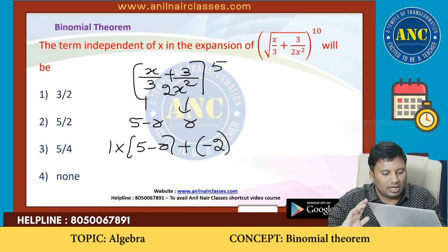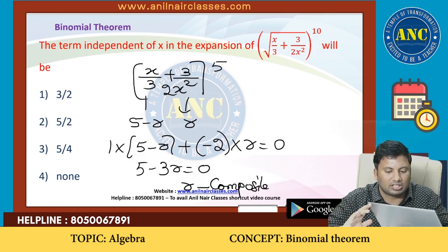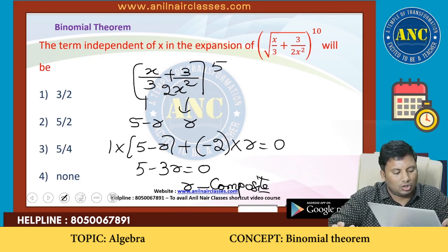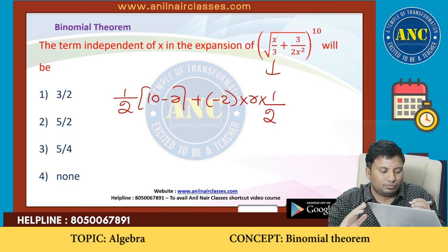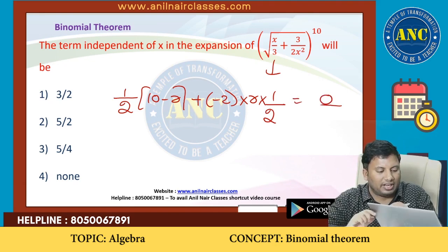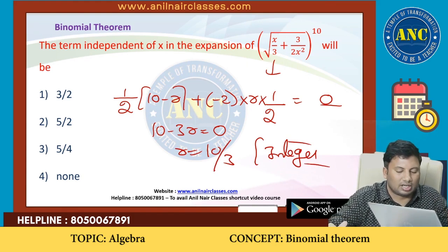I hope it is clear, minus 2 into r equivalent to 0. This is nothing but 5 minus 3r equivalent to 0. r is coming to be a fraction. Suppose I don't remove the root, this will become half of (10 minus r), minus 2 into r, x power minus 2 into r into 1 by 2. It should be independent of x. So 10 minus 3r equivalent to 0, r is 10 by 3. r should be an integer.